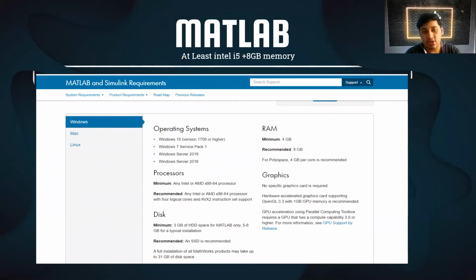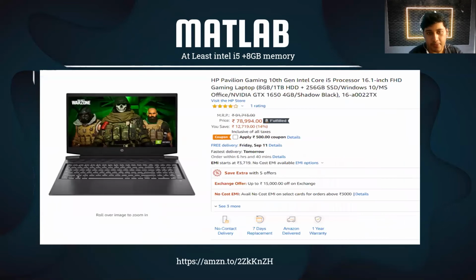You can see the screenshot is of the system requirements from the MATLAB website. The RAM is minimum 4 GB, recommended 8 GB. For the graphics card, it's recommended to have 1 GB of GPU memory, and all the things you can check out. So for ECE students, this is a very good laptop to go for.